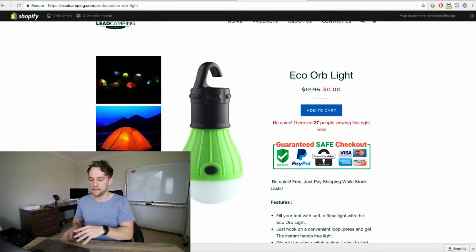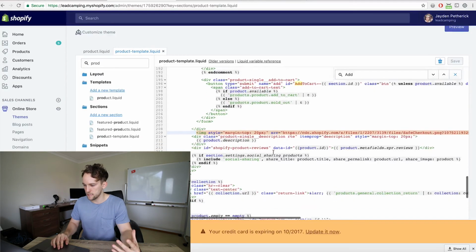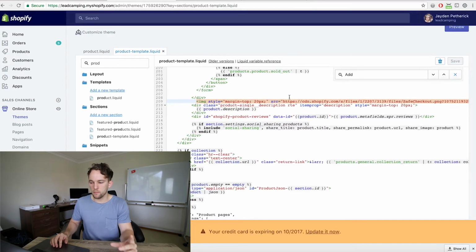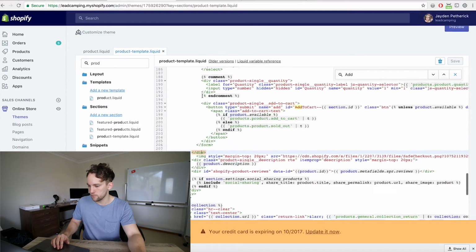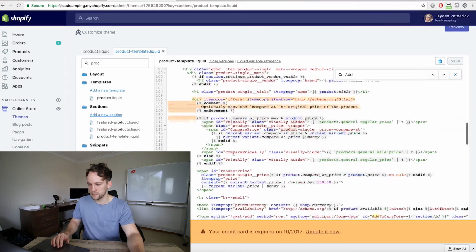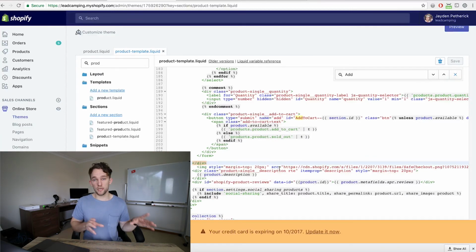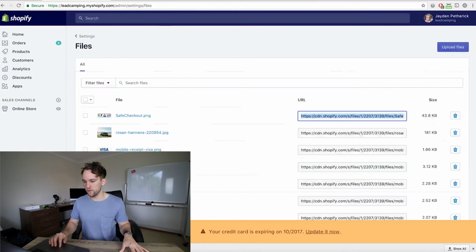So yeah guys, as I said, this is a simple thing that you can do on your website. It's pretty easy, even if you don't know how to code. I'm just gonna go back just so you can see this again. As you can see, I've put it above the product description and below the add to cart section here. So if we go up and see where this div starts, you can see it's the offer section here. We just want to go between that. We've got the image there. It's got a margin top of 20 pixels, so it sits nicely in that space. Then the source is equal to the image that we uploaded in our file manager here in our Shopify admin section.